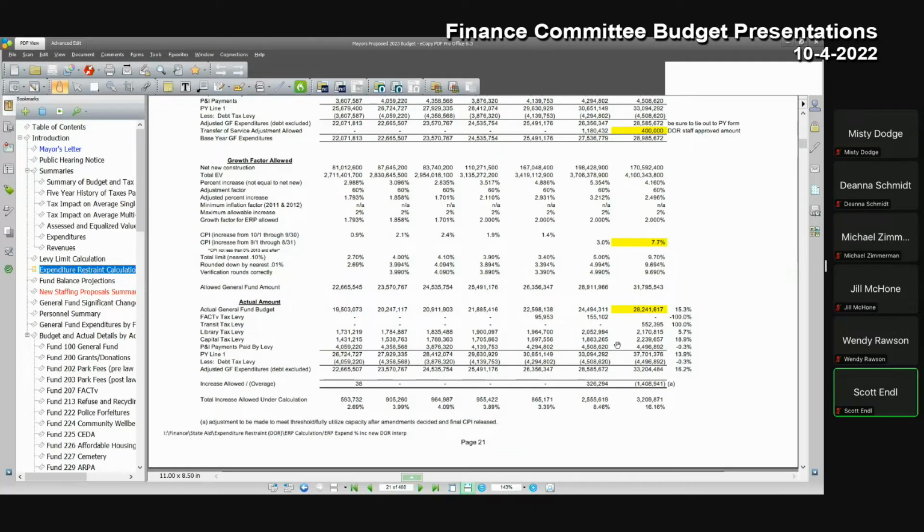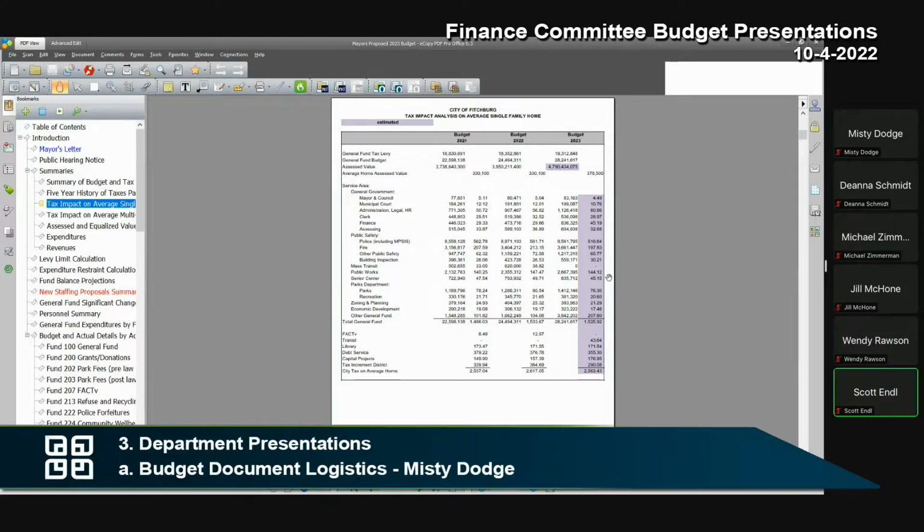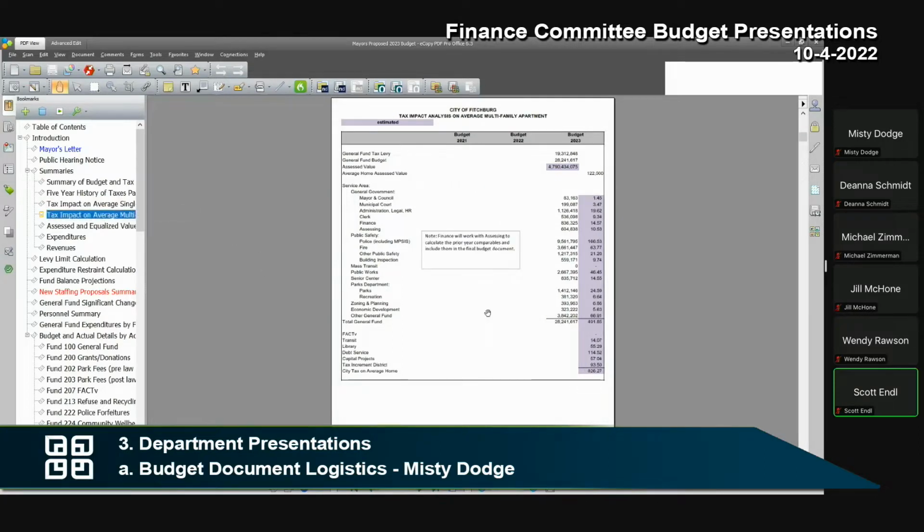So while it looks like it's a big problem, I will submit an omnibus amendment to make sure that we get that where it should be. We always have this average home calculation here, which is the one that I really like. I talk about it at CIP, or at committee of the whole time. It looks at the last 3 budgets, the average home's tax bill, and how it would be spent by each one of our departments. Also new this year is we have the average multifamily apartment, but I only have this year.